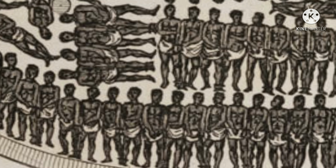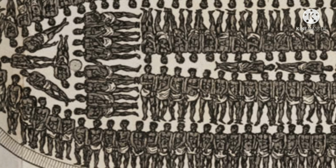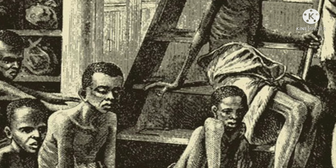There were no bathrooms, so the slaves were fed where they lay. The food was often spoiled. There was no hygiene. There was close to no fresh air. The perfect place for diseases to spread. Slaves suffered from seasickness, diarrhea, and smallpox. These transfers could last from 2 to 4 months. The average life expectancy of a slave at birth was just 21 to 22 years old.